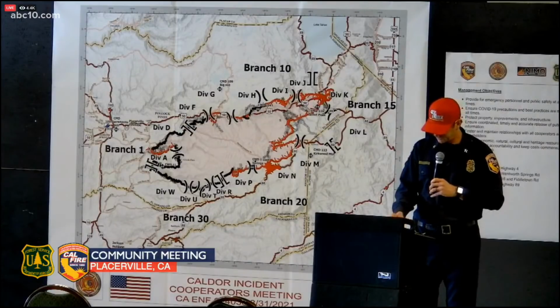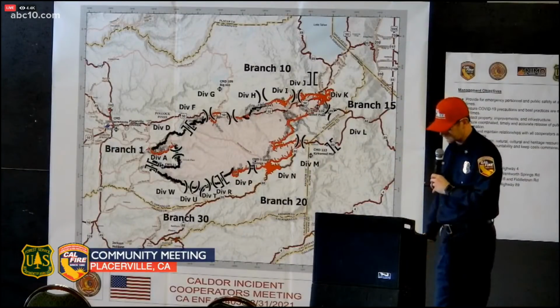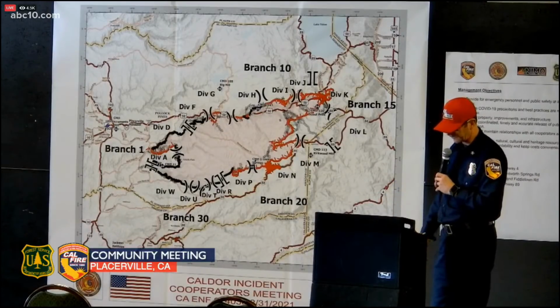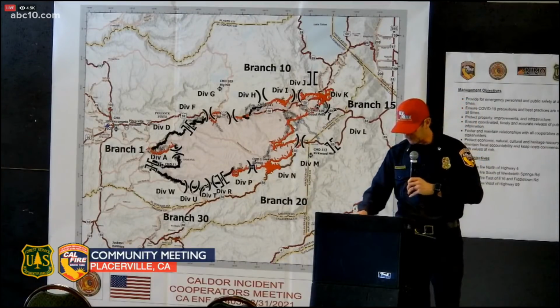Christmas Valley, we herded the fire around Christmas Valley last night. There's still fire backing down in different spots at Christmas Valley, but we have dozer line and a ton of resources up there. We will do everything we can. I don't want one single structure to get impacted.